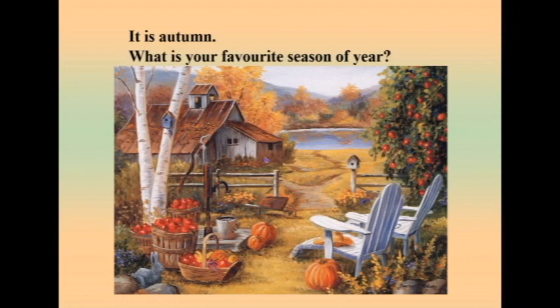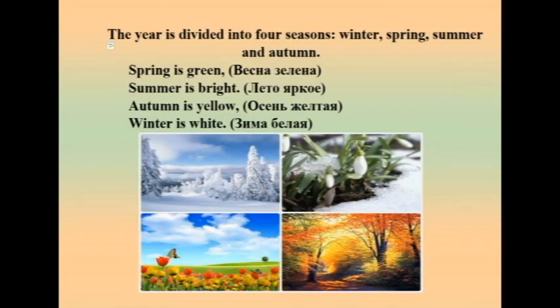My dear friends, look at the picture, please. What season do you see? Autumn. It is autumn. What is your favorite season of the year? My favorite season is autumn. The year is divided into four seasons: winter, spring, summer, and autumn. Repeat the poem about the seasons of the year.